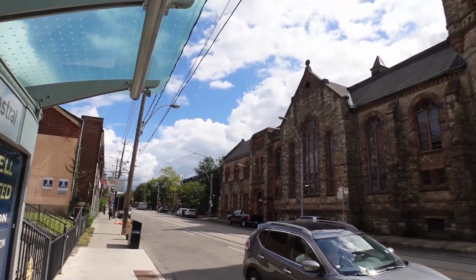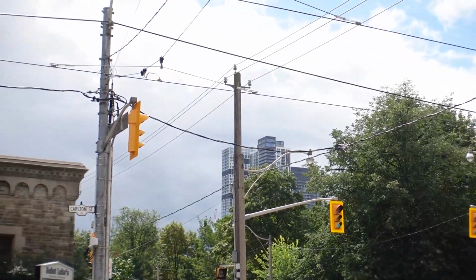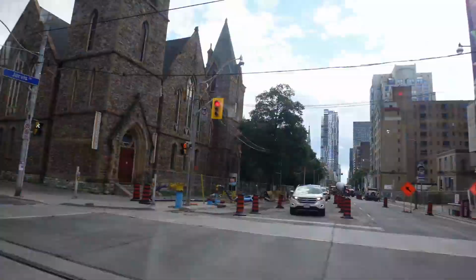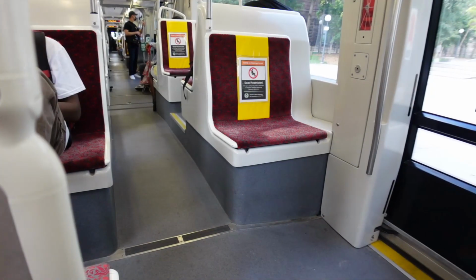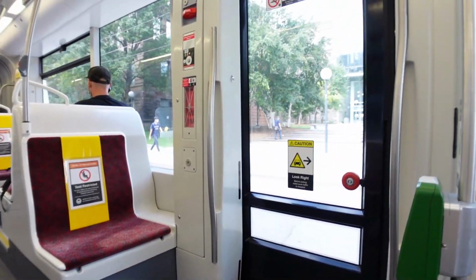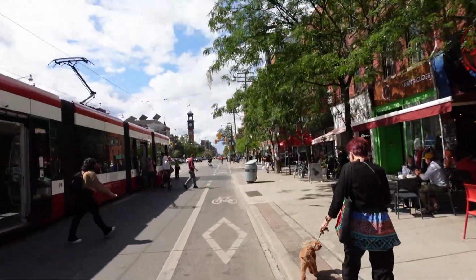Just gonna hop in a streetcar. I'll be at the first store shortly. See you there. All right, so just got off the streetcars. We're just gonna hit as many thrift stores as we can and see what we can find.